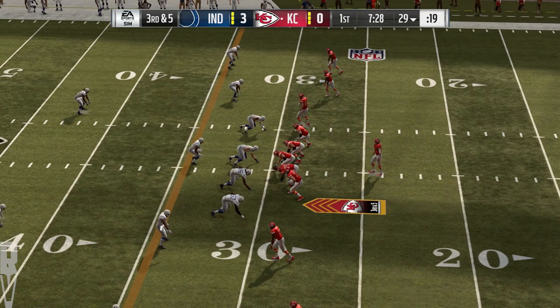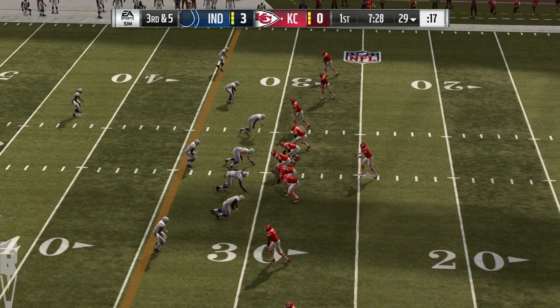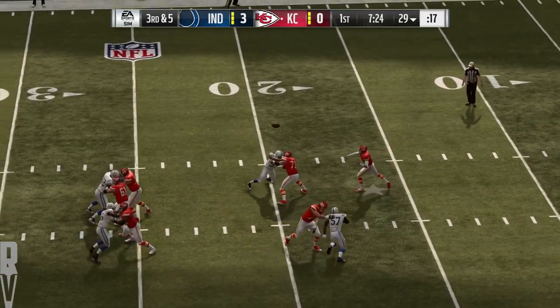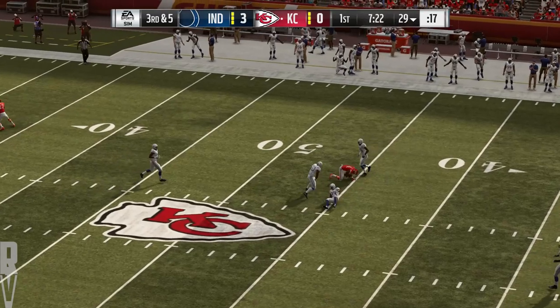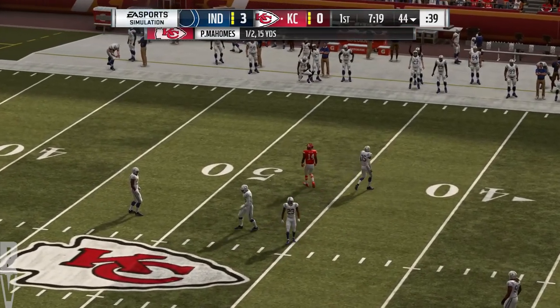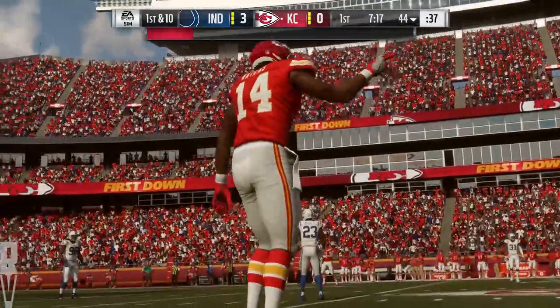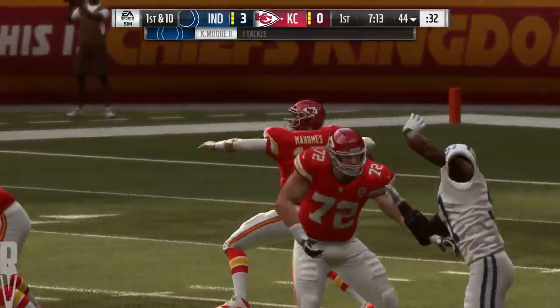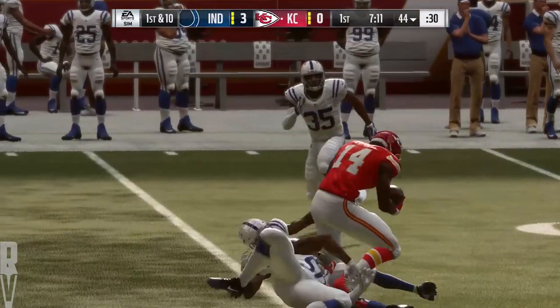They come up now, third and 5, following the incomplete pass. Throwing now is Mahomes. And this is caught by Watkins. Mahomes to the former Rams, Sammy Watkins, for the Kansas City first. When you give up points on the opening drive, in this case a field goal, you'd hate to go 3 and out. They avoid that.